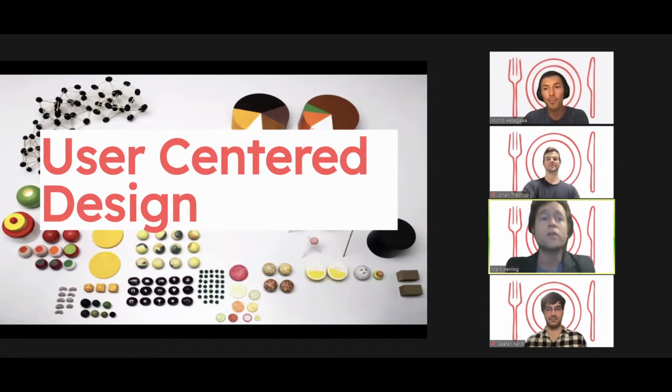So we took a user-centered design approach when developing this app. Of course, an app has no purpose without users, so we wanted to focus on their needs and requirements. First of all, though, let me show you some quick facts.